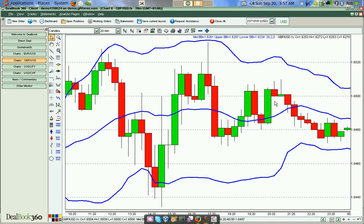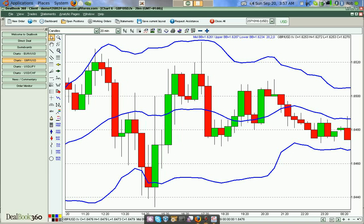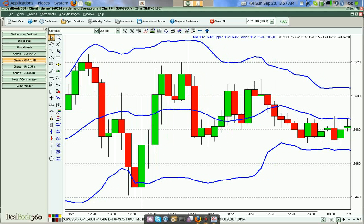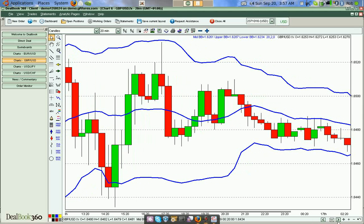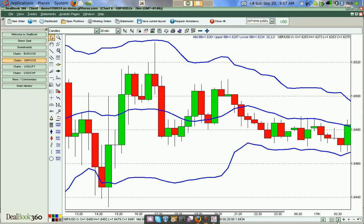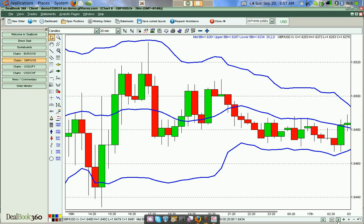So I'm looking at Dealbook right now, the GFT platform, and let's go through one step at a time and look at the pattern to see if we would trade it. So let's go forward. Now none of these are even on a Bollinger Band, a BB, so I'm not even looking at them.